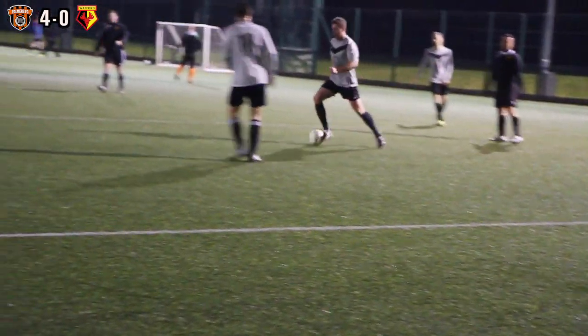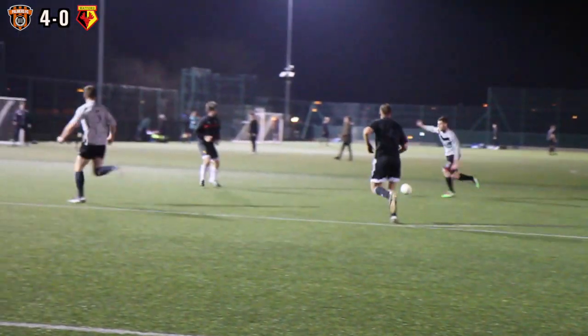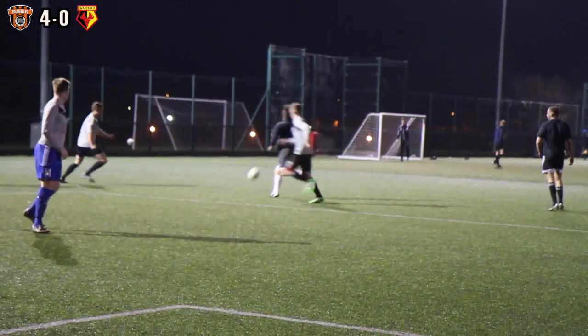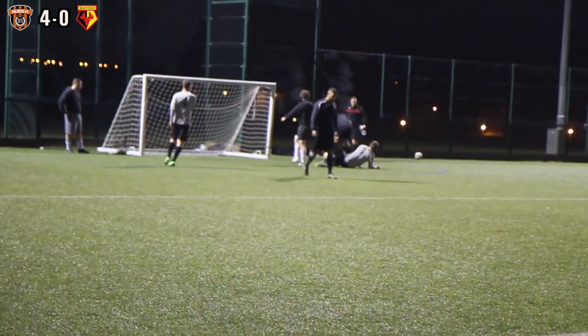Aaron now bringing it forward, got options left, right and centre, but he opts for his brother on that far side. It's Connor, and his attempted pass back to Aaron is intercepted by Watford T-shirt, but it does arrive with Aaron. Aaron gives it to Connor, Connor back to Aaron. Aaron slides in to try and get his second, but that goes out for a goal kick.